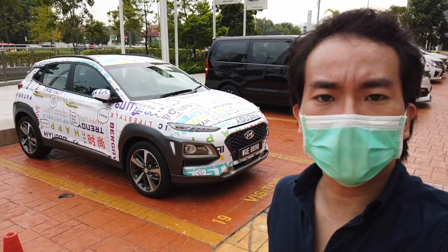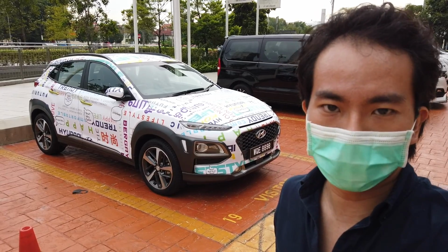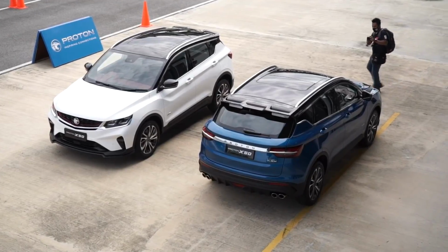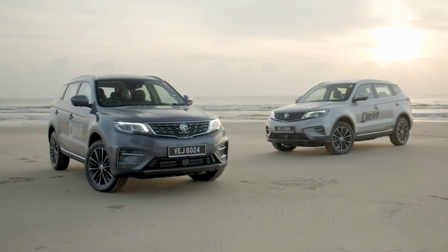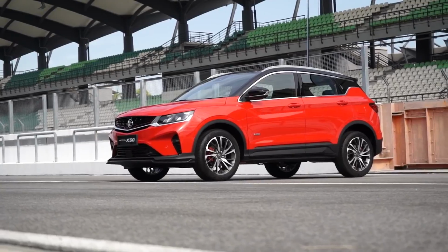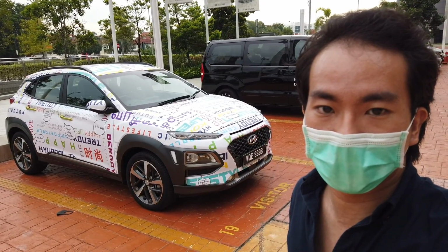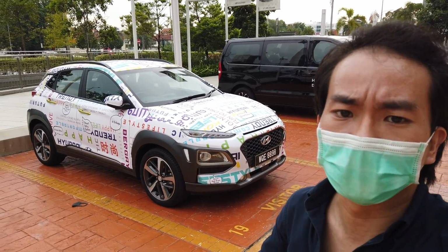And of course, we can't talk about a B-segment crossover without talking about the elephant in the room, the Proton X50, which should be quite a bit cheaper than this car. As it is, the bigger X70 is already making life difficult for these SUVs, and the smaller, cheaper model is certainly not going to make it any easier. However, that should not discount the fact that this is a very good car, like I said earlier, and if priced correctly, it can really take the fight to its more traditional competition.